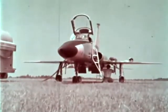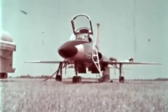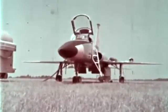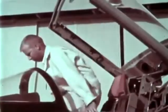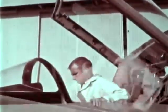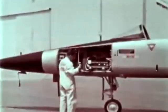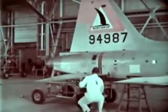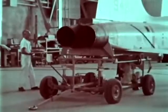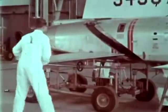The F-5A, with self-contained cartridge starting and single-point fueling to all tanks, is ideally suited to remote field operations. Designed for simplified maintenance, this small fighter's modest requirement for special tools reduces logistical support to a minimum. Typical of the F-5A's built-in maintainability is the ease with which engine changes are accomplished.